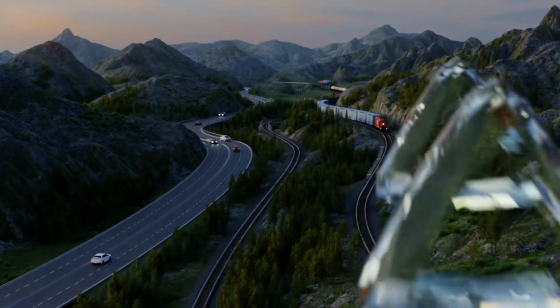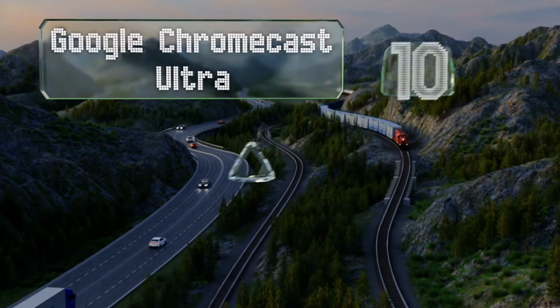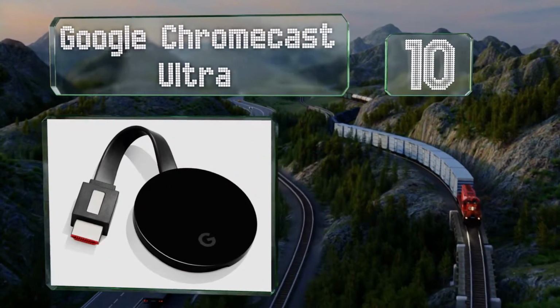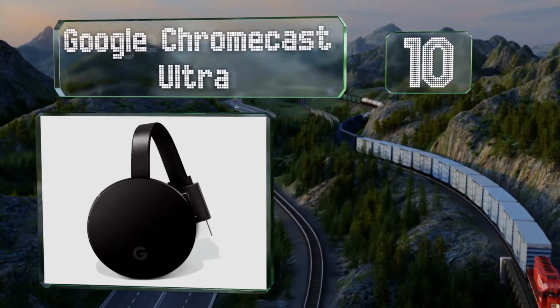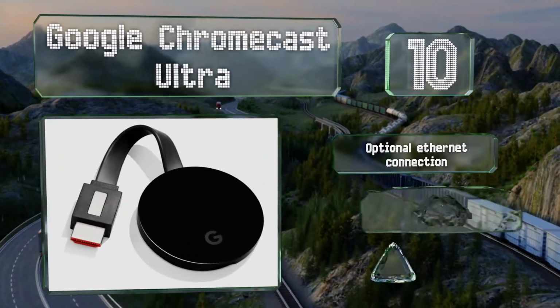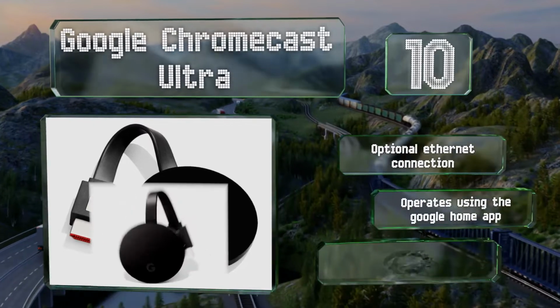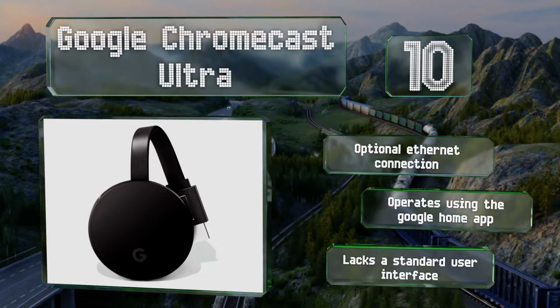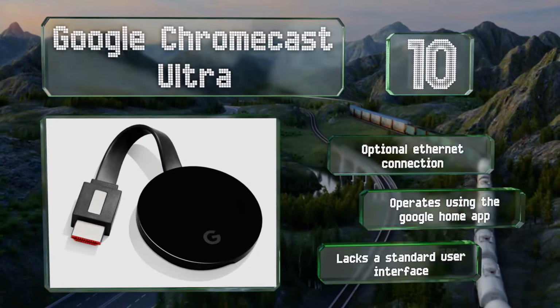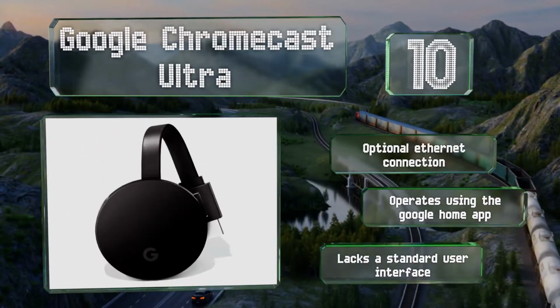Starting off our list at number 10, the Google Chromecast Ultra plugs into your television's HDMI input and a USB port as a power source and allows for robust, reliable and convenient screen mirroring over a wireless network from just about any mobile device or PC. There's an optional Ethernet connection and it operates using the Google Home app. However, it lacks a standard user interface.